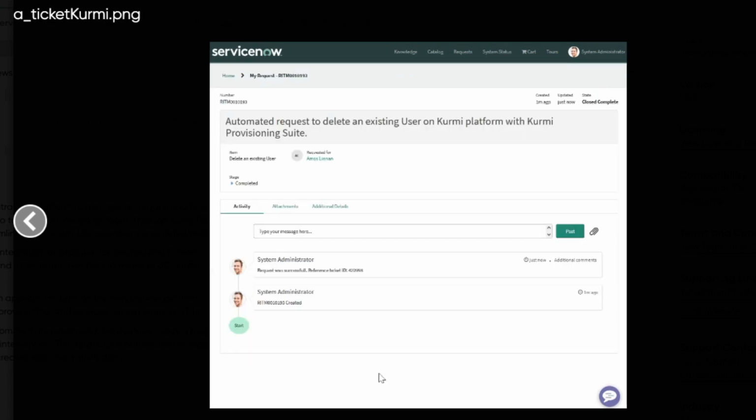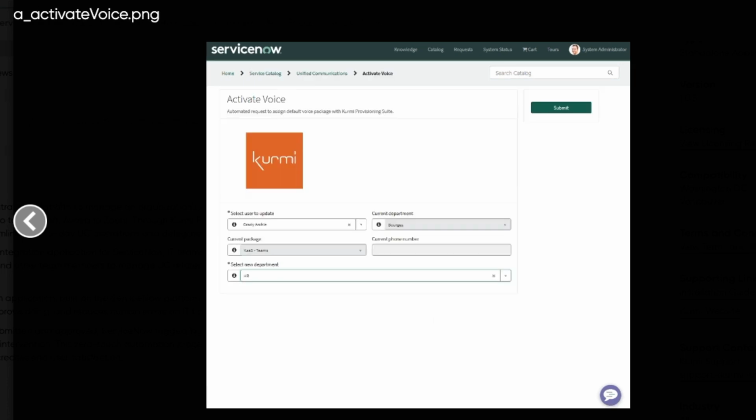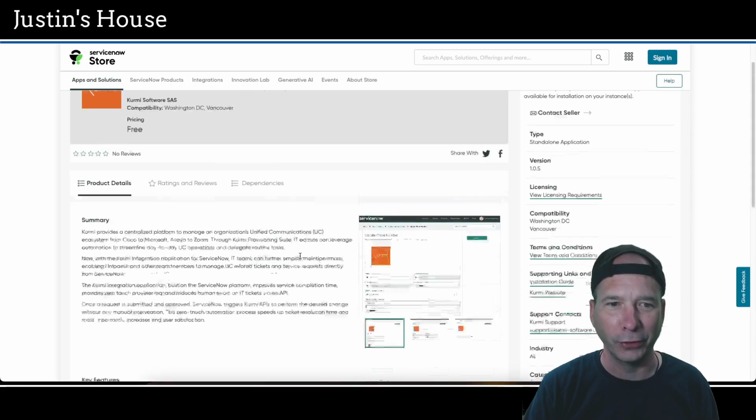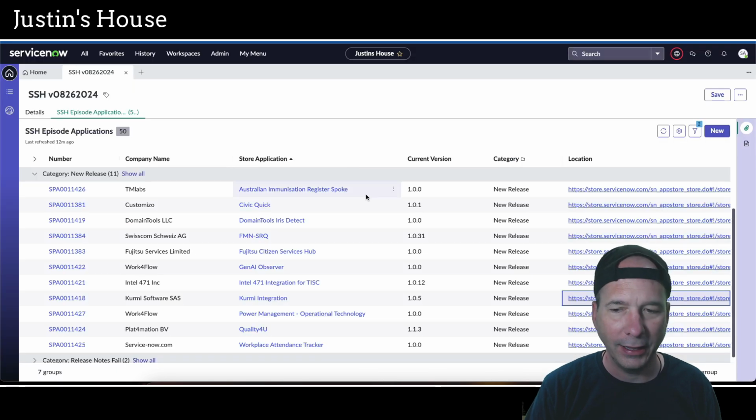And next one is a ticket showing the automated request to delete an existing user on Kurmi platform with Kurmi Provisioning Suite. Basically like a ticket form showing the status and the history and stuff like that. Like we've seen this a million times. Next screenshot is the request summary showing the workflow of waiting for approval, fulfillment, and completed. Next screenshot is the did we start over? We started over. It's the activate voice screenshot that we started with. And that's what's new from the team at Kurmi Software SAS.